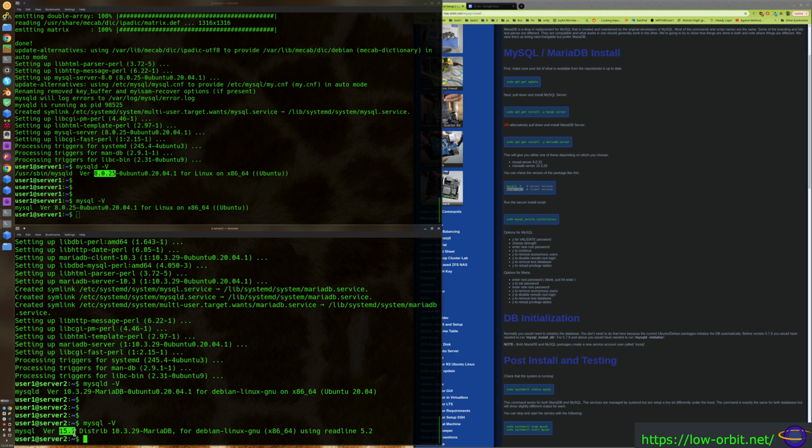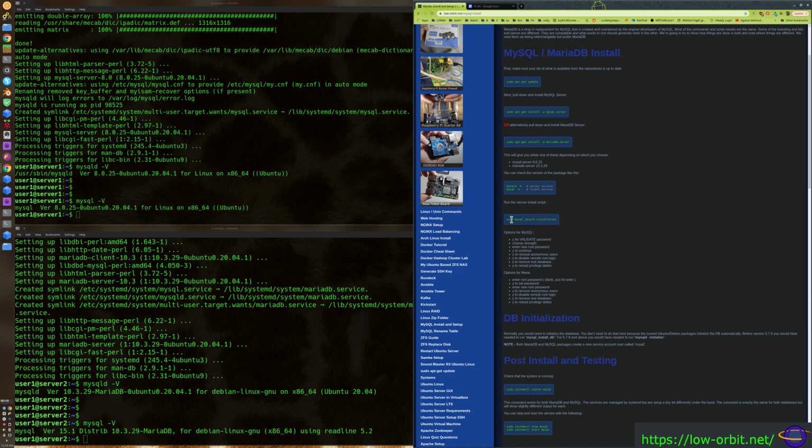All right, so it looks like they just use a totally different versioning number. So it does still say it's distributed for 10.3.29 MariaDB, but I guess the actual version of this CLI is 15.1. In any case, honestly, I don't pay attention to that almost at all. I would mostly only pay attention to the server version. The CLI is going to do its job just fine, and the server is really what's doing the work on the back end anyways. So there you go. That's what you get when you install that using the repo on Ubuntu.